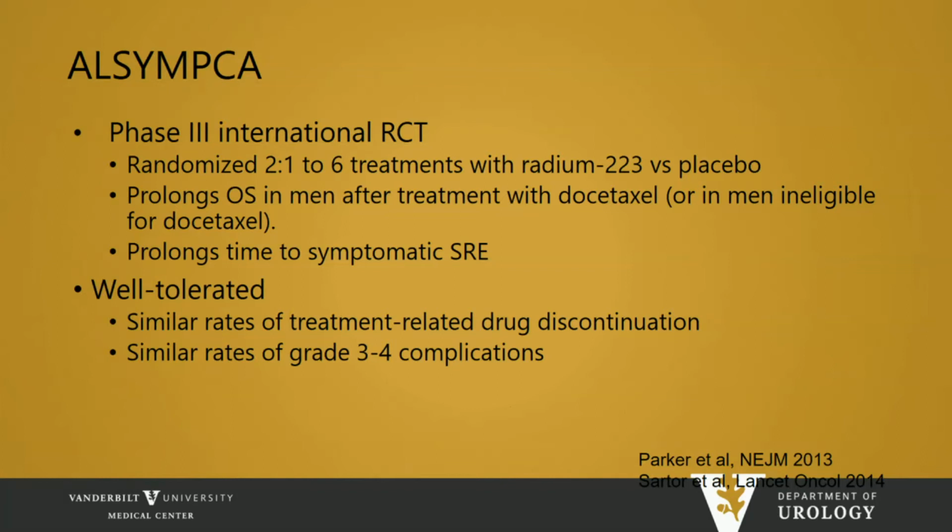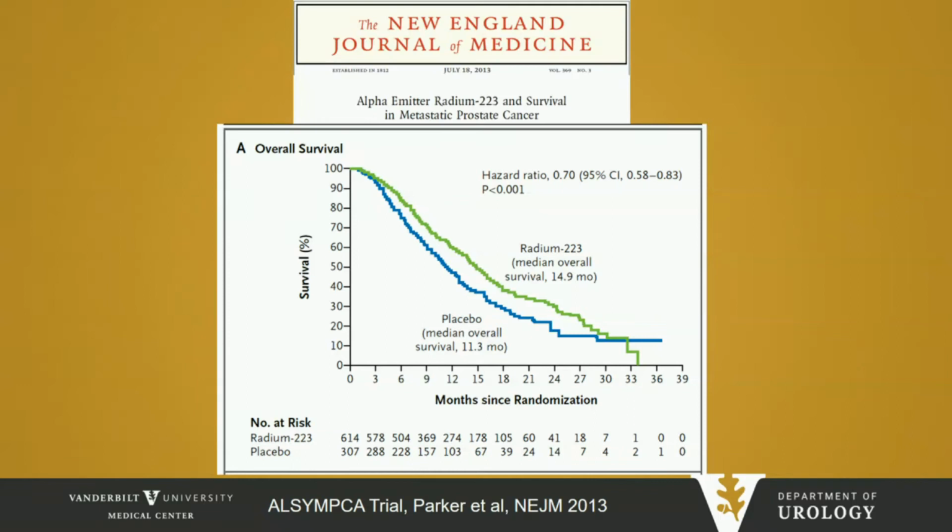This was a phase 3 international trial, randomized 2-to-1 with 6 monthly treatments of radium-223 versus placebo, looking at overall survival and time to symptomatic skeletal related events. It was well tolerated, and there were similar rates of grade 3-to-4 complications. Here's the Kaplan-Meier curve showing this. There was a 30% reduction in risk of death and improvement in survival of approximately 3 months.